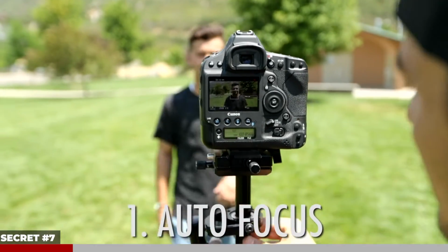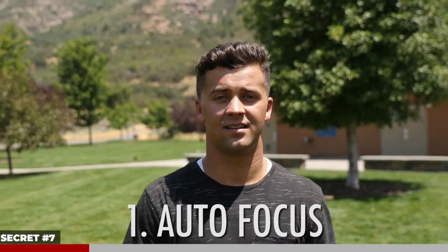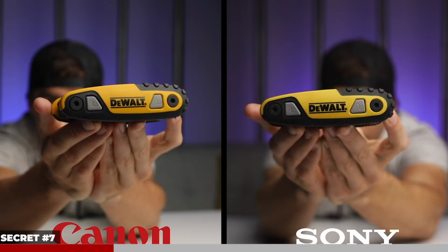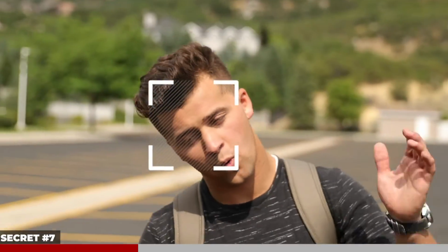Number 1, get a camera with really good autofocus, like the Canon's dual pixel autofocus system. Sony also has really good autofocus, but those are probably the only 2 manufacturers whose autofocus systems I trust right now, but others are getting better over the years. And I probably use autofocus 80% of the time on my shoots because the technology is just that good. But when I'm using cameras like I am now with my Red camera that doesn't have autofocus, here's some tips to use manual focus.